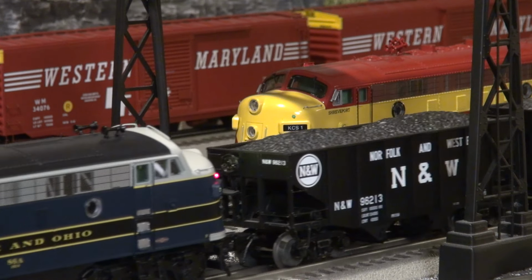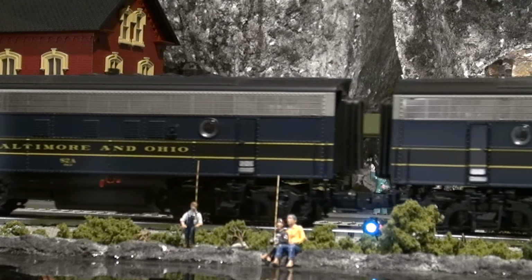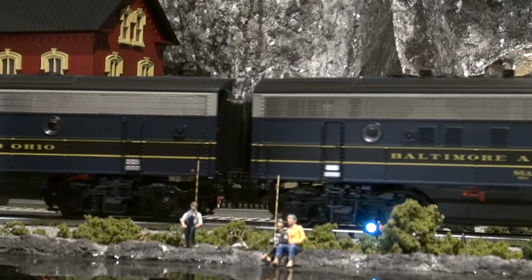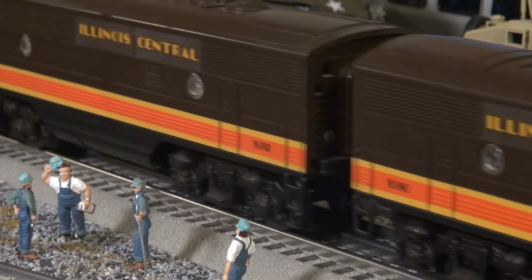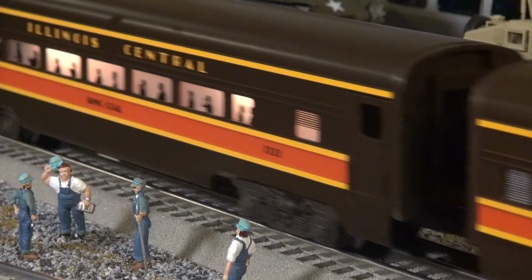I think the point here is to have that car body F unit diesel. It's always fun too if you have like the full set, like the ABBA sets. There's something about the colors and the uniformity, the history. That diesel transition era is such a popular one for modelers.